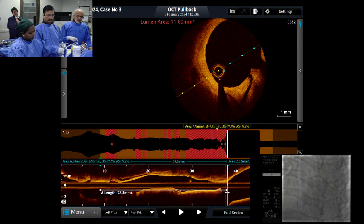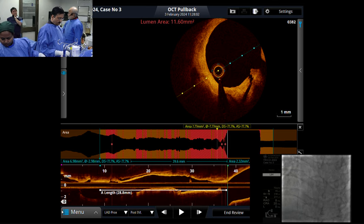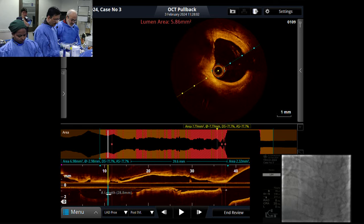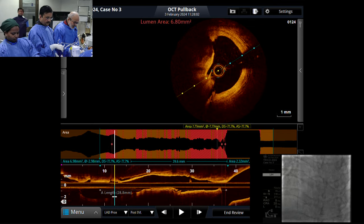Now this Onyx 3 millimeter stent at 12 or 14 atmospheres will look like 3.75 with the balloon expansion. It is a very compliant balloon, so we are a little careful. It's an extremely trackable stent inside the calcium.